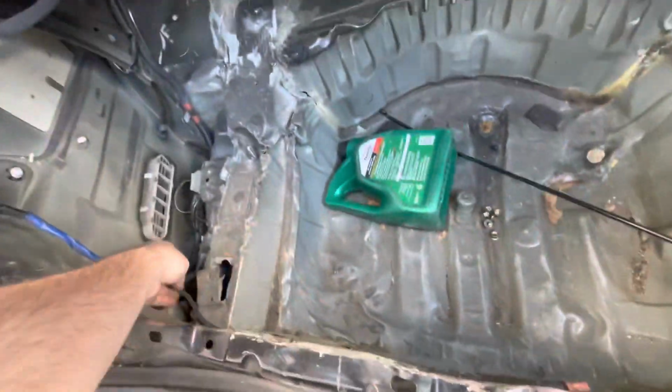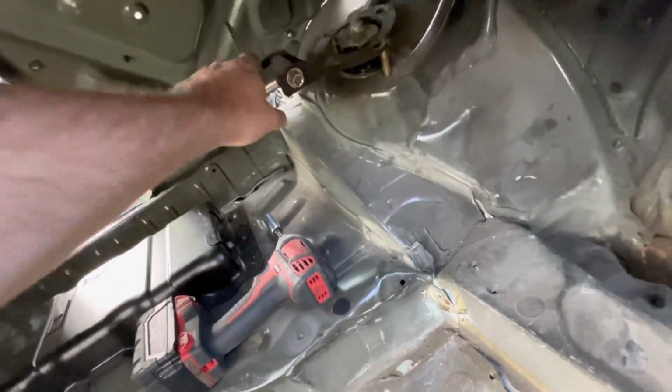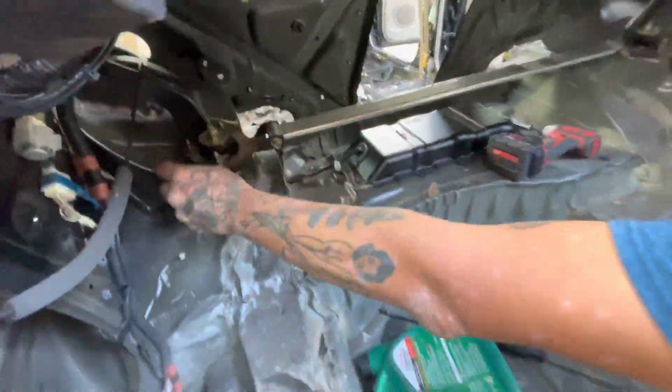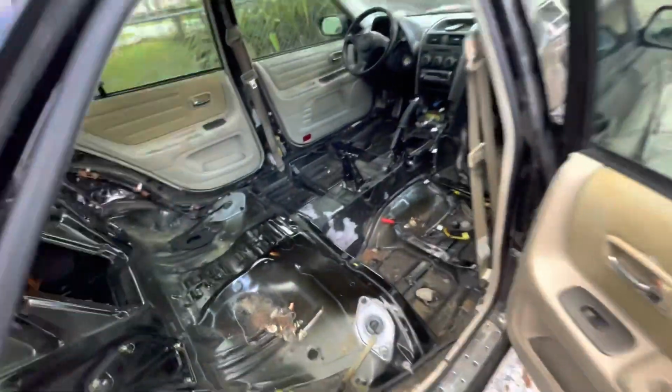But yeah, this is all messed up. This ain't getting on right. So, but we gonna get it now. Just like that, she done. Even with a messed up body and bent floor pan. All right, she's all gutted.